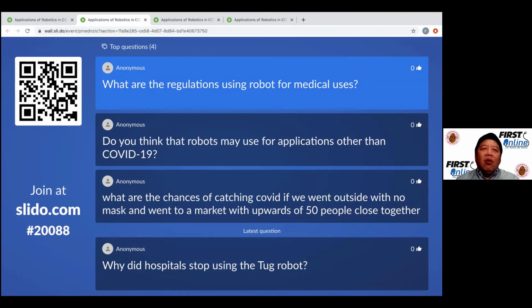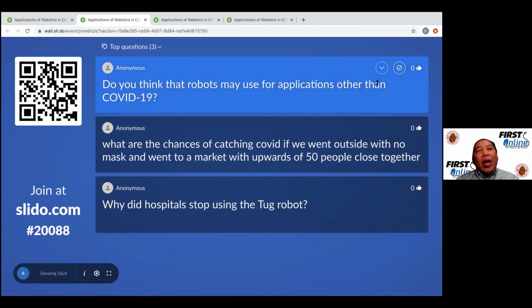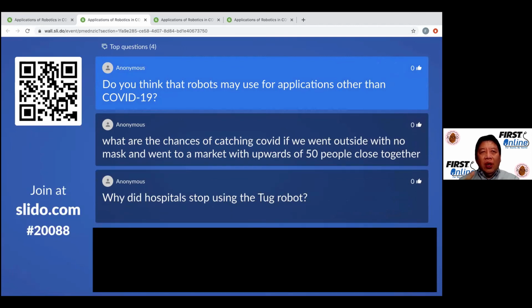Do you think a robot may be used for applications other than what people regularly use it for? Just using 2 examples, there are many different robots. They do remote surgeries. They could also greet patients when you're coming into the room. I saw one in one of my references, I will give it to you later, that greets patients and tells them, could you please wash your hands? So you do not have to have a lot of face-to-face possible transmissions.